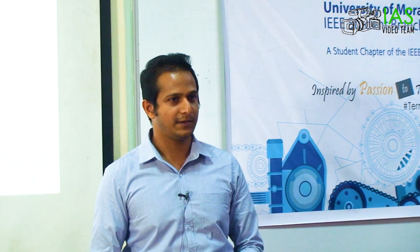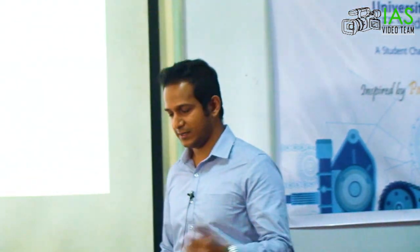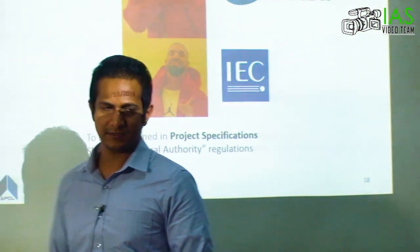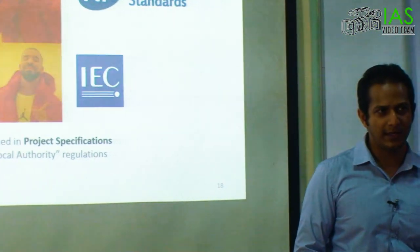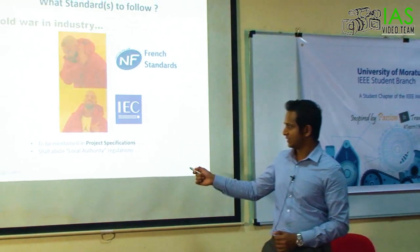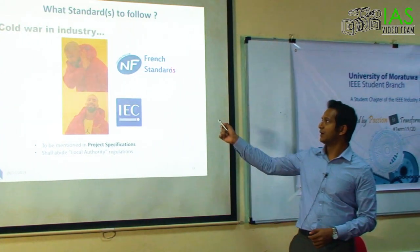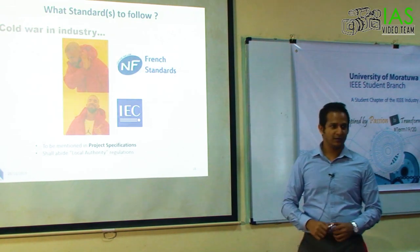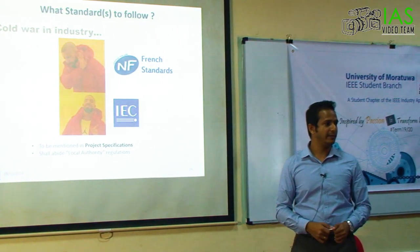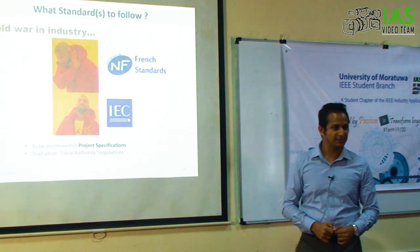The project specifications, at the beginning of a project, should mention which standard to follow, and it should ultimately get the approval from the local authority. Say Ceylon Electricity Board is the client of a power station project, and he's giving certain specifications for the designer and the constructor to follow. So those specifications should indicate which standard to follow. If someday those French standards get the approval from experts all around the world, then CEB might start indicating those ESEs, early streamer emitters, in the specifications.